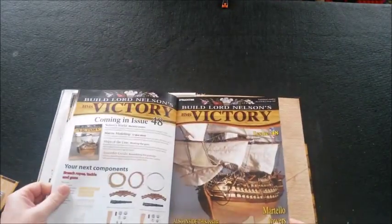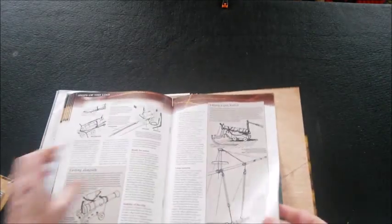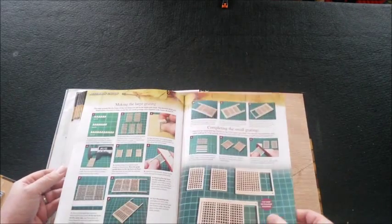And then we've got issues 41 to 48 is what we're up to. Just had a recent delivery, up to 48. So I'm up into issue 48. Then we start really doing some detail work on the decks and stuff. So I'll show you where we are up to.